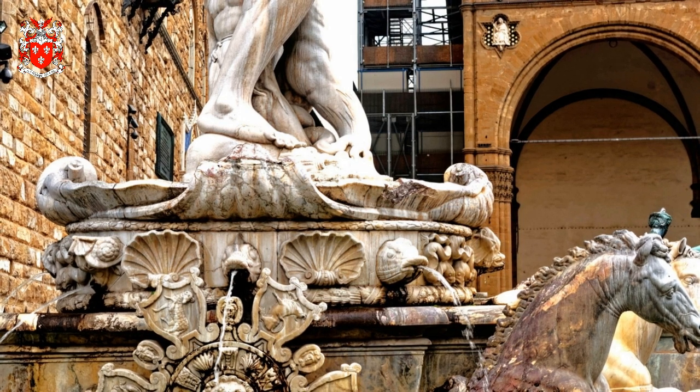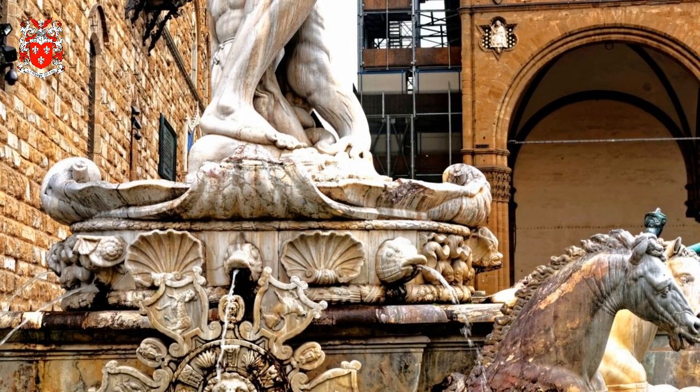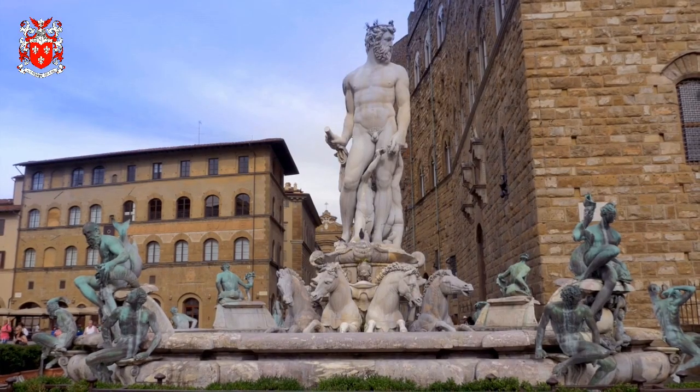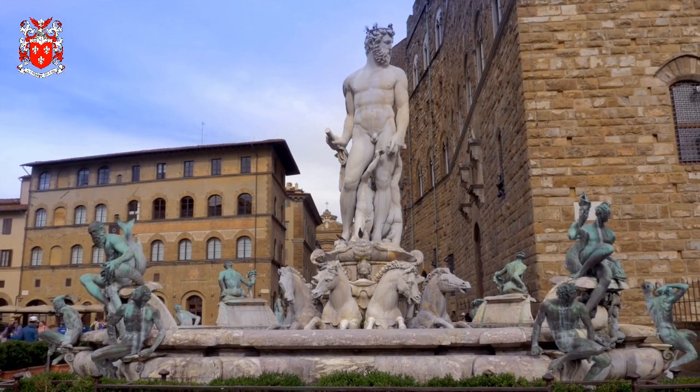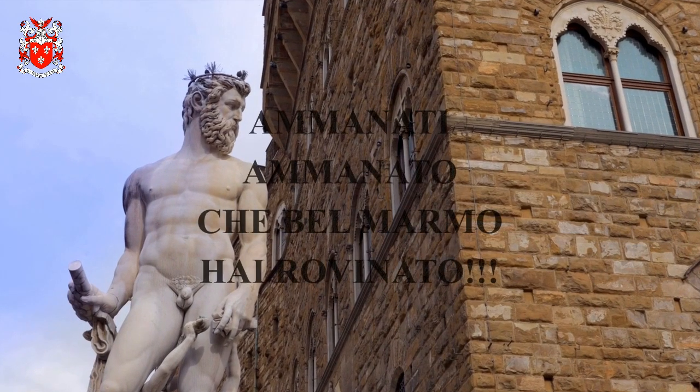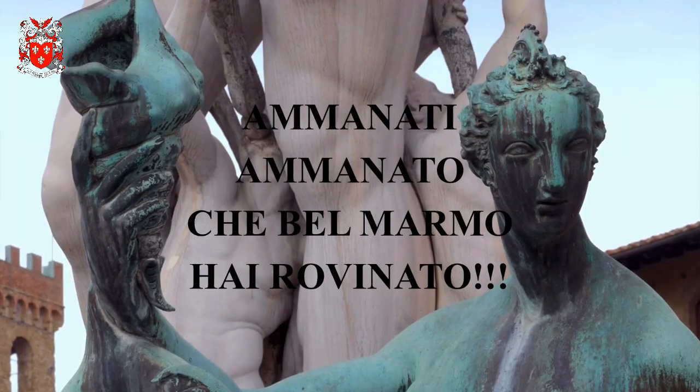When the fountain was ready in 1574, it was openly misused. Horses drank from the fountain, and Florentines used it to wash clothes and dye fabrics. In short, they were not impressed by the fountain at all.